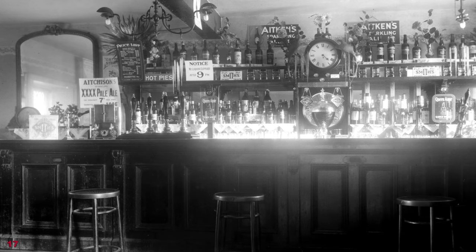Thankfully, at last, we've got a real bar interior. This is the Woodhall Arms in Currie in the first quarter of the 20th century. That's my sort of bar counter, and there's a heck of a lot going on there. Adverts for Aitchison's Pale Ale, Aitken's Sparkling Ale, boxes of Smith's Potato Crisps, and no liquor supplied after 9 p.m. The good old days. The Woodhall Arms still exists, but has been modernised, which basically means everything you can see in this lovely old photograph has gone.